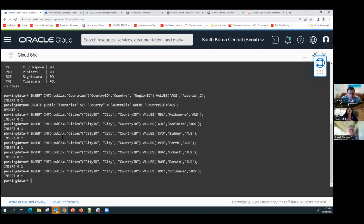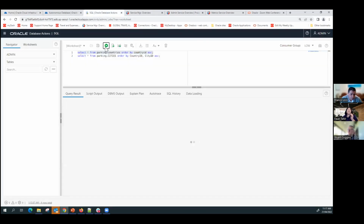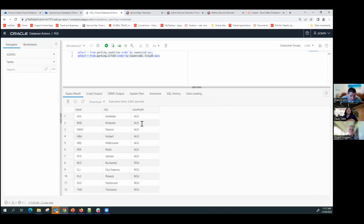Okay. So I've updated 1 record in the countries, and I've inserted about 7 records. Again, let me go to my target database and very quickly just run that query again. And I should see now it's showing Australia. Same thing for cities. I should have an additional 7 records there. So this is the ones with the country IDs, Australia.